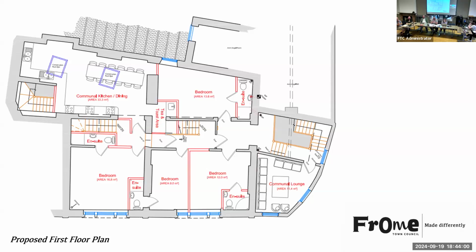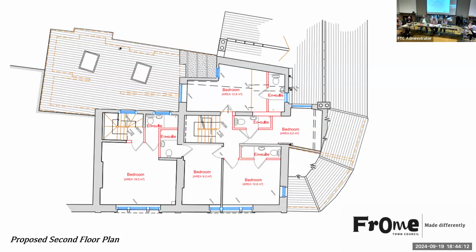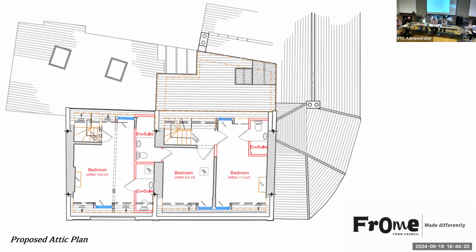Yes. So in order to give every room an en-suite, we have to compromise somewhere, essentially. Yeah, so that's, again, indicative of how small it is. But those are my concerns, in my experience of other places like this. I think it can be done a bit better. Yeah. Well, I'm open to amending, possibly changing a bedroom to a more communal space, if that's what's required.